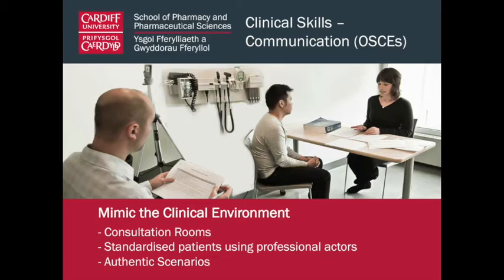So we assess our students in many different ways: traditional examinations, written examinations, reports, workshops, seminars, etc. But we also have assessments of a different form that you may not have come across. So here we have OSCEs, objective structured clinical examinations. So here we have a pharmacy student. They're interacting with a patient. In this case, the patient will be represented by an actor.